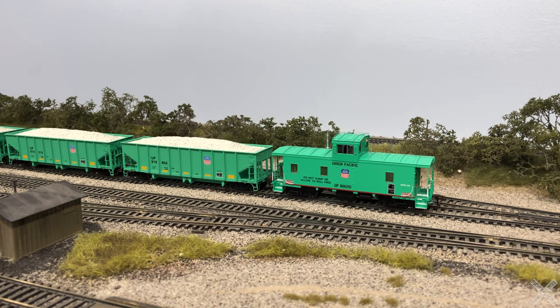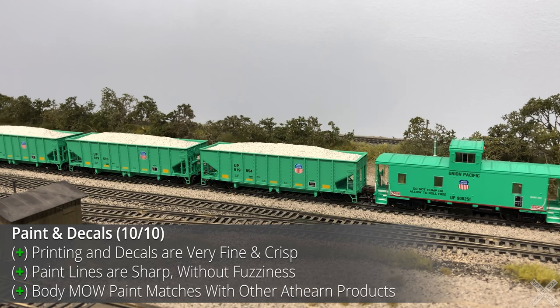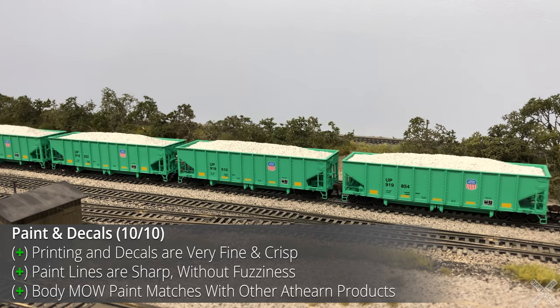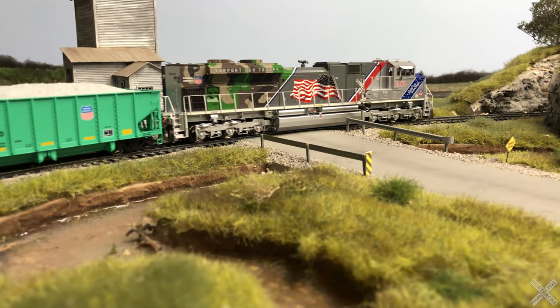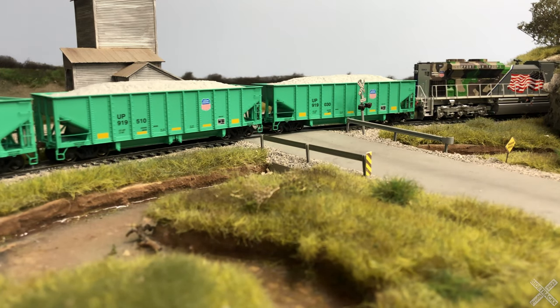For this example, the paint and the decals on the model are looking great. The UP Maintenance Away green has a smooth finish and doesn't obscure any of these smaller molded on details. The green is a little bit more of a turquoise green than the pale green found on the prototype, but this paint job seems to replicate the originally painted Maintenance Away green and matches other Athearn UP green products as well.